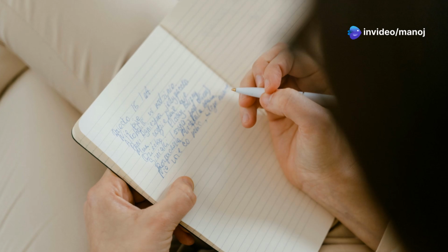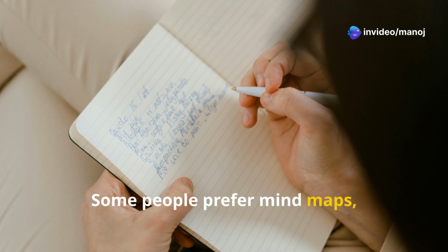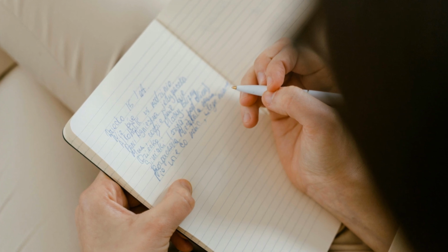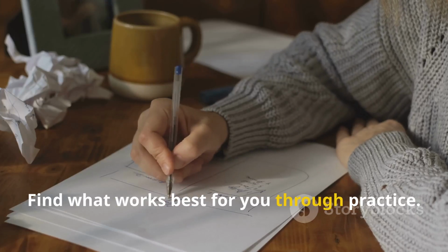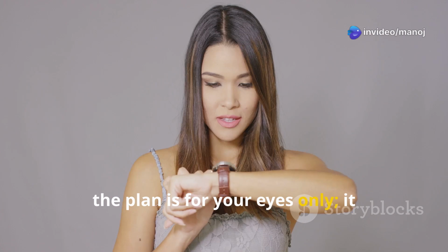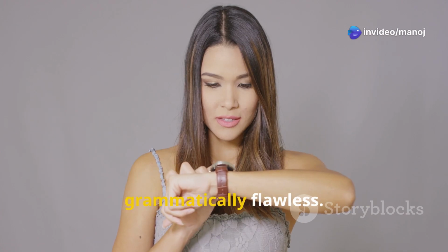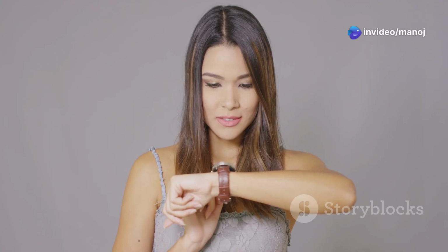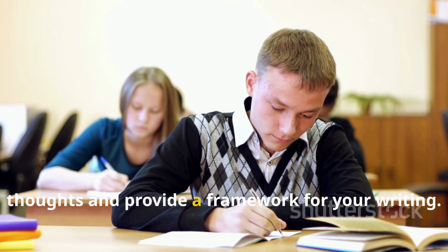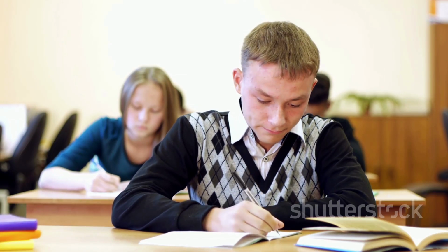To make planning practical under exam conditions, use the rough paper provided or make light pencil notes. Some people prefer mind maps, others a linear list of bullet points. Find what works best for you through practice. Remember, the plan is for your eyes only. It doesn't need to be perfectly neat or grammatically flawless. Its purpose is to organize your thoughts and provide a framework for your writing.